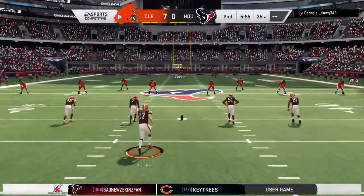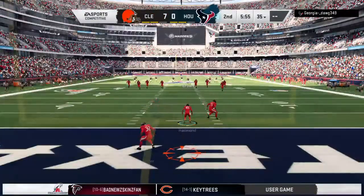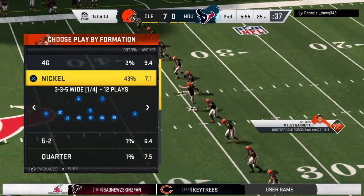Out is the kickoff unit as they run up and send this one away. The Texans take over 1st and 10 at their own 25-yard line.